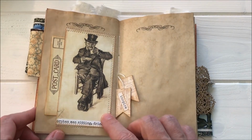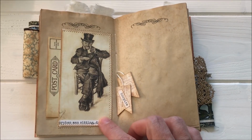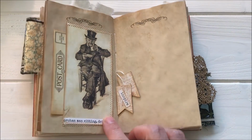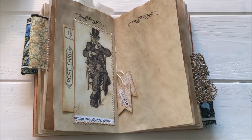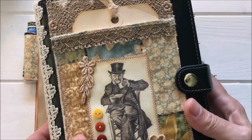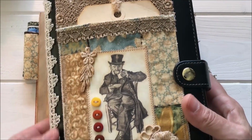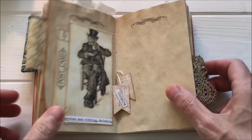I love that picture. I love the yellow hue behind it, and that he's sipping on his coffee, and it really shows a lot of character in his face. This is the image that I put on my altered planner. This is my personal altered planner, and I love that image. Great sketch.